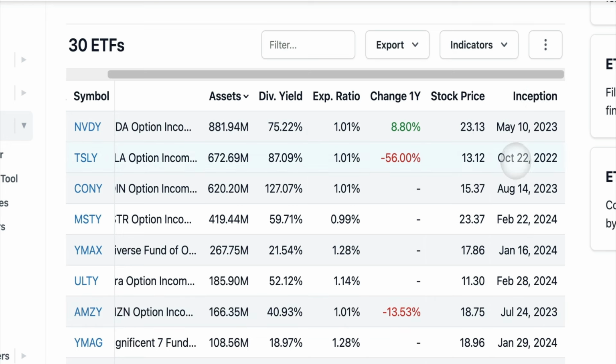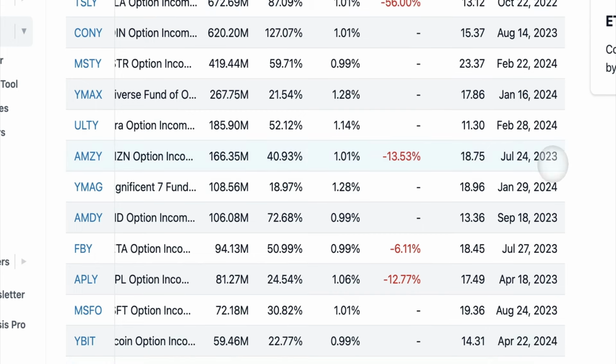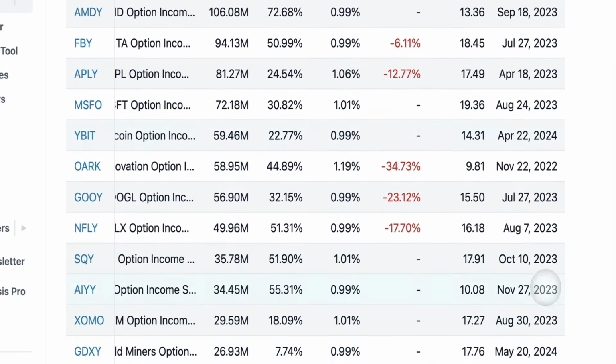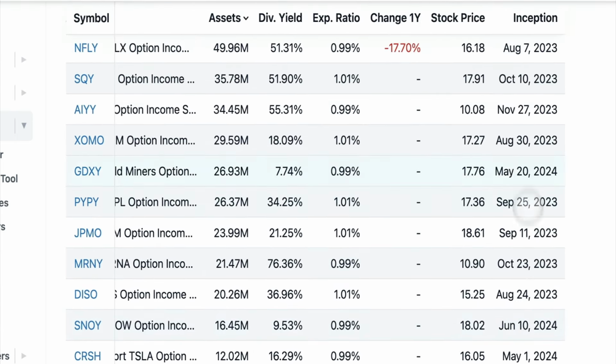If we come back here, we can see these are the inception dates. The first time YieldMax came was 2022, and the first one was, of course, Tesla, and there was ORK. These came in 2022, and then 2023 followed. A bunch of them came out, and then some of them came in 2024, and there are quite a bit of them. And I actually made a video on all of them.